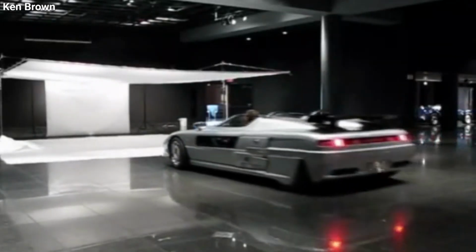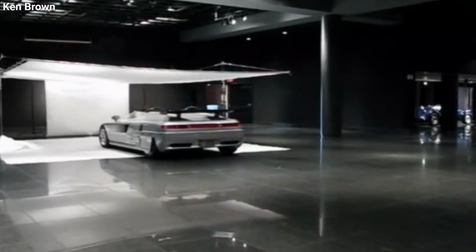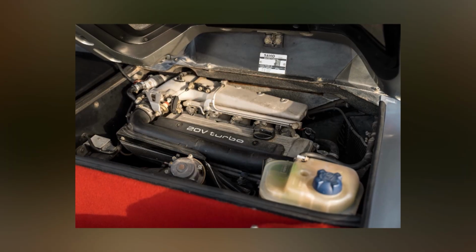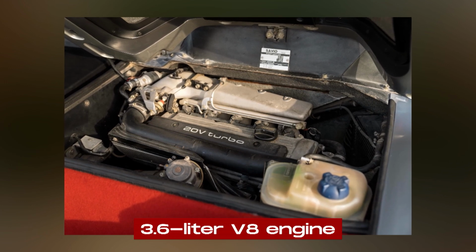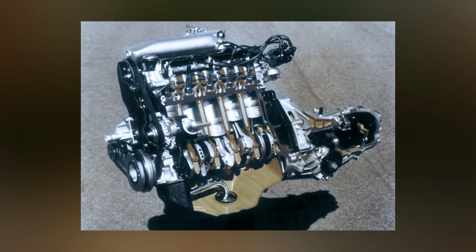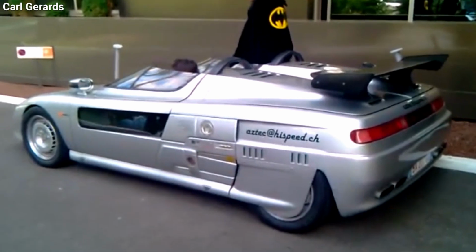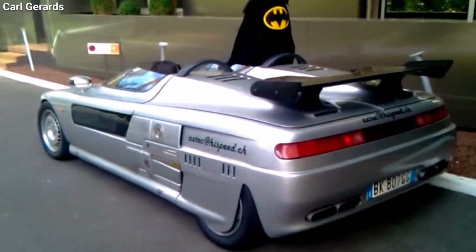The Aztek was conceived as a limited production concept that would embody the future, where cutting-edge technology and daring design would seamlessly merge. Originally, the plan was to equip the Aztek with a powerful 3.6-liter V8 engine, but due to some setbacks, it ended up with a turbocharged 2.2-liter 5-cylinder engine from Audi instead. This engine could produce between 200 to 250 horsepower, depending on how it was tuned.